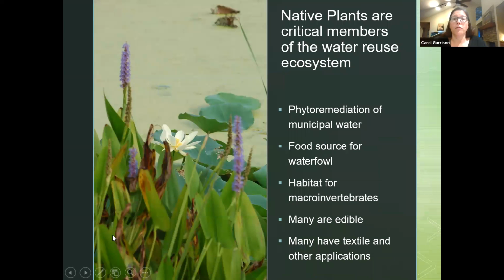So I know I've gone over a lot of things, but just a sum up as to why I think that these beautiful plants are such critical members of the water reuse ecosystem. They phytoremediate municipal water by taking out the chemicals that we can't tolerate in our water, taking them out and using them for their own structures. They're a fantastic food source for waterfowl. They are a habitat for macroinvertebrates. Many of them are edible by a lot of the wildlife.